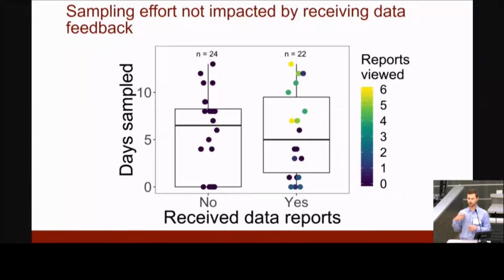And again, what we find is overall no detectable effect on sampling effort from people who are receiving increased scientific feedback. So the coloring here represents the number of these data reports that people were actually looking at. And you can see that people who were in the lighter colors on the right, who are looking at more reports, are also sampling more frequently, so that makes sense. They're highly engaged with the project. But there's also a group of people who don't have access to this increased scientific feedback who are sampling frequently as well. So overall, there was no effect.